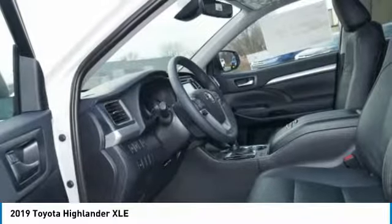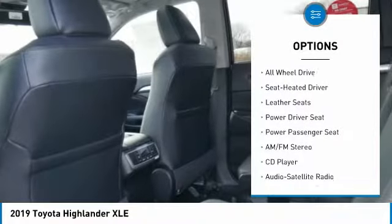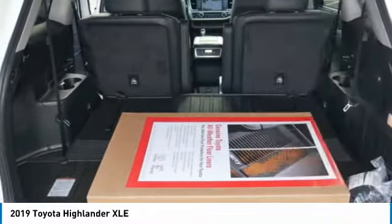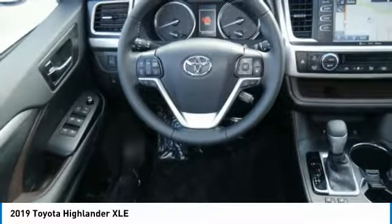Here are some of this vehicle's great options: navigation system, power passenger seat, all-wheel drive, traction control, anti-lock braking system, quad seating, Bluetooth wireless data link for hands-free phone, air conditioning, moonroof, HomeLink garage door opener.